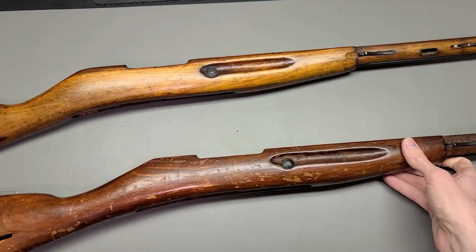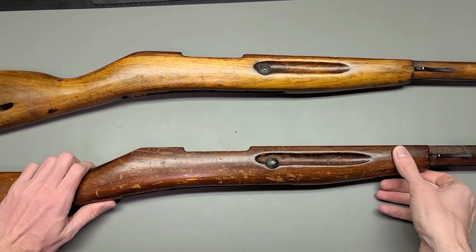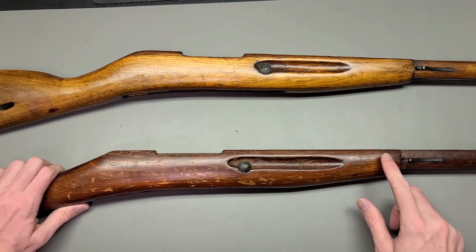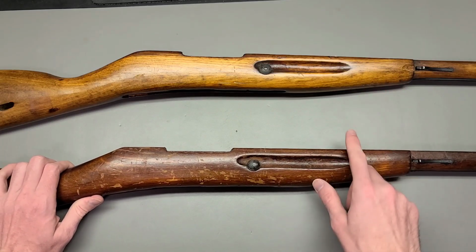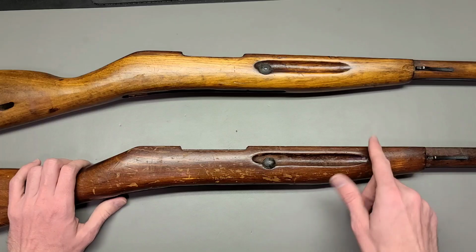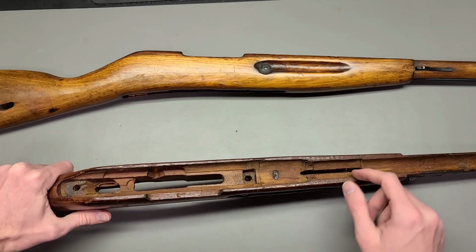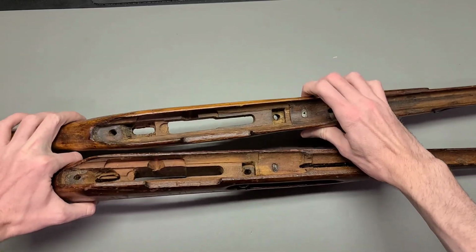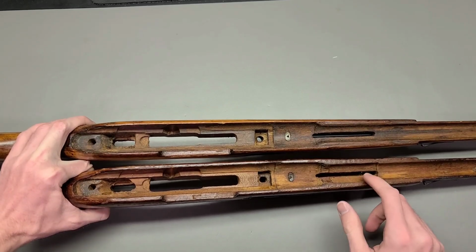So what's the difference between these two stocks, our mystery stock up here and our M38 stock? Well, what we want to do is look on the inside, because there's something on the inside that's really going to tell us everything we need to know. We want to look in this area right here. Let's turn both of these guys over and get them side by side, in this area right here.